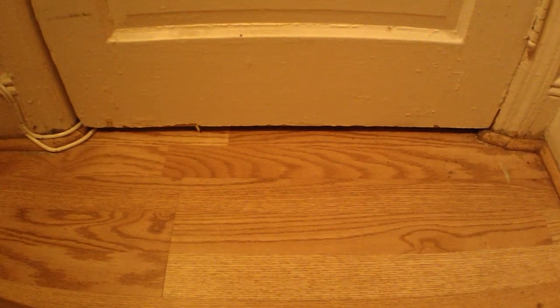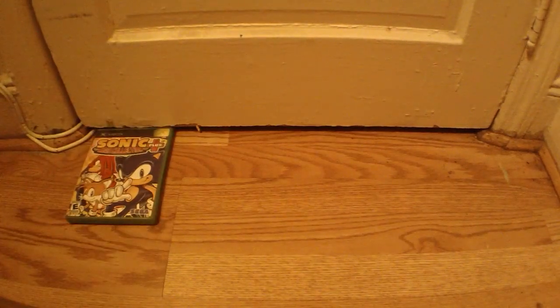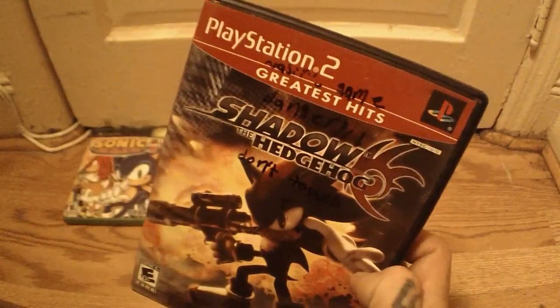So next up here is a bunch, and I believe when I went to one of my local flea markets that I actually go with the GameCube Gamer, you can check his channel out down at the bottom right there. The guy said 2 for $5, so I couldn't pass these up. So let me first show you. First off here is Sonic Mega Collection Plus, and that is complete. Discs are in very good condition. These aren't such a big deal because I could totally just get these off with Goo Gone. That is Shadow the Hedgehog for the PS2 Greatest Hits.